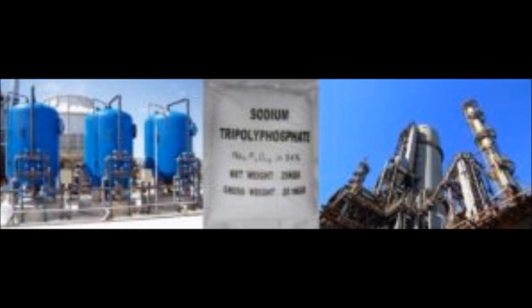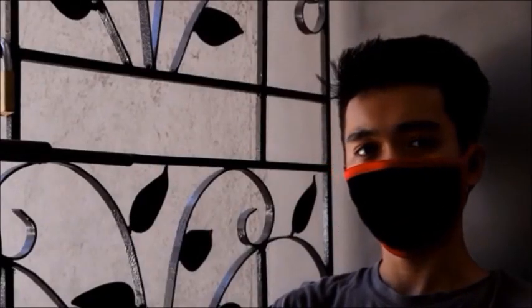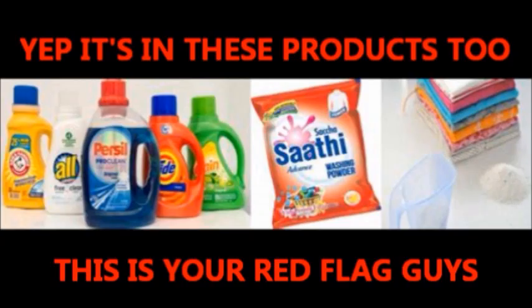Now, there are workers in factories that may be exposed to airborne particles. So hopefully they're being allowed to wear protective masks and taking other measures. Some detergents and cleaners also may contain STPP. So your risk then is through skin contact or inhalation while you're adding it to your wash.